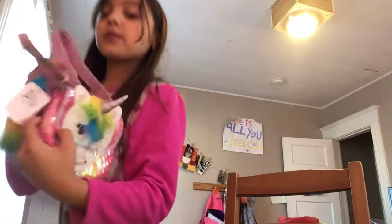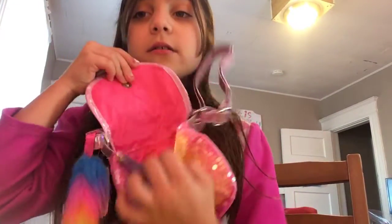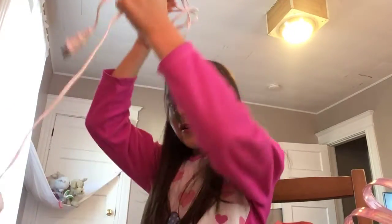I got this bag, a unicorn bag. I got a lot of things here, because I like unicorns. It's like a packet. You can store your stuff, and this is cute. It's my favorite bag. And then the second thing I got, I'm not gonna show you in the order I got it. I opened most of these.